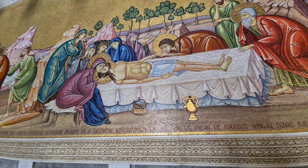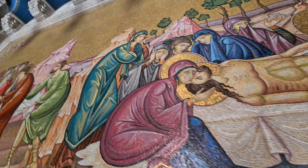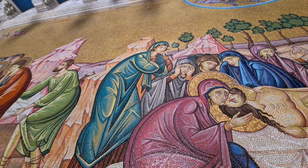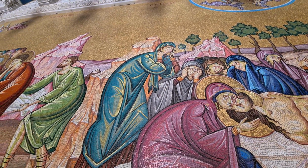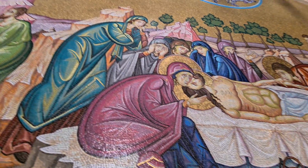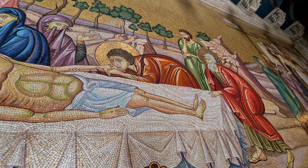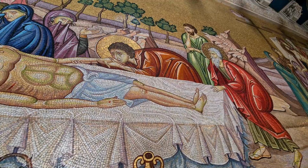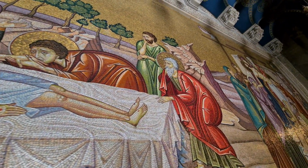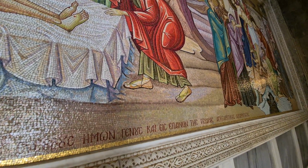You can see the mother next to him, Mary, and that's Mary Magdalene holding her hair. That's how we recognize Mary: you can always see her hair. And John, the disciple, how do I know that it's John? Because he's got no beard, and he is the youngest one, the beloved one. And Nicodemus and Joseph of Arimathea.